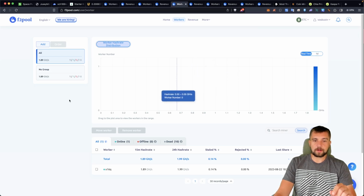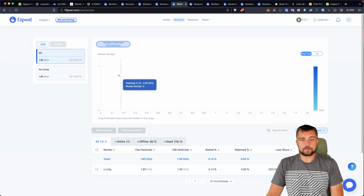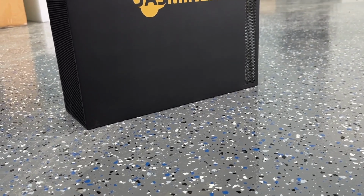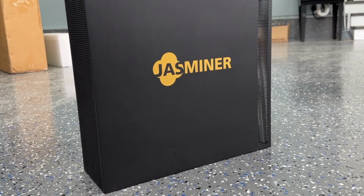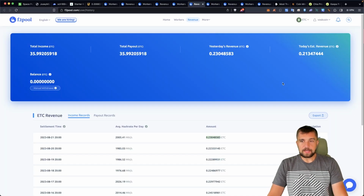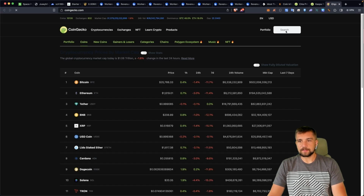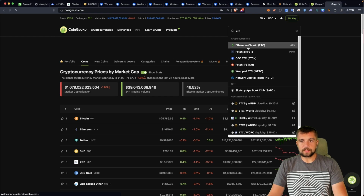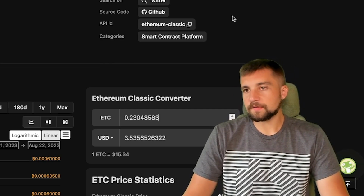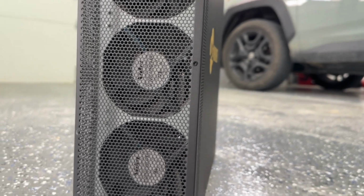So let's move on to some other miners we're running, like the X16Q. I haven't finished my video review on this yet. I've been pulling the data for it, but this is a Jasminer. It's pretty quiet, it's pretty cool, it's pretty new. It's been consistently hitting 2,000 mega hash a second, which equates to about 2.3 ETC per day. And what does that translate to? So if we punch in ETC, and we've got 0.23 coins, so that's $3.50. Maybe it costs like $1 or so a day to run. This thing is earning more than it's burning.